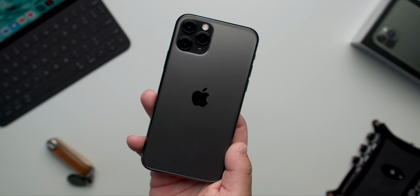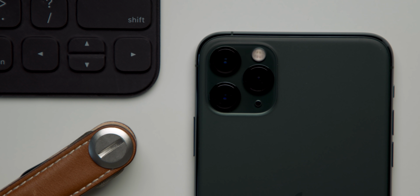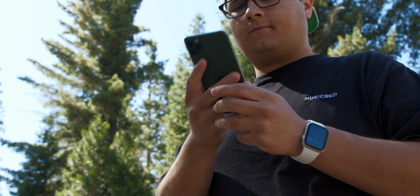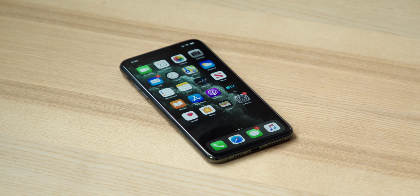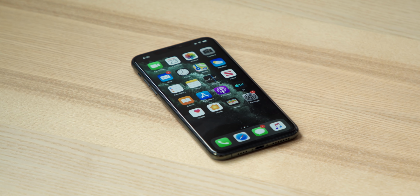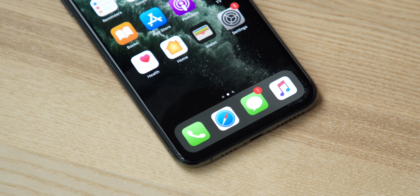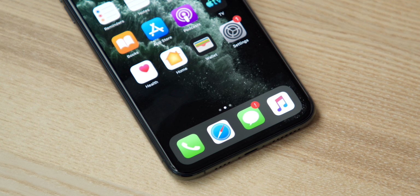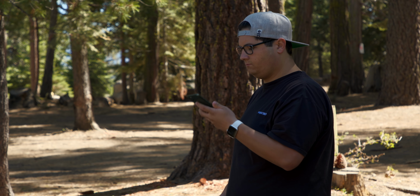Now, aside from the kind of big marketed features, honestly, there's really nothing new with this phone, especially if you're coming from something like the iPhone XS. I've said this before, I'll say it again. What really matters is what you get out of a phone. The specs, the features on paper don't mean anything if when you actually use the device, it doesn't serve you well. And the reason I use an iPhone year after year is because it serves you well.